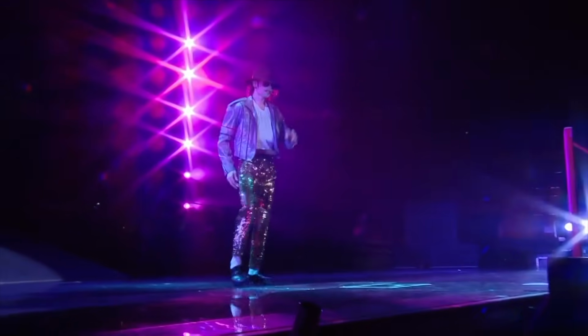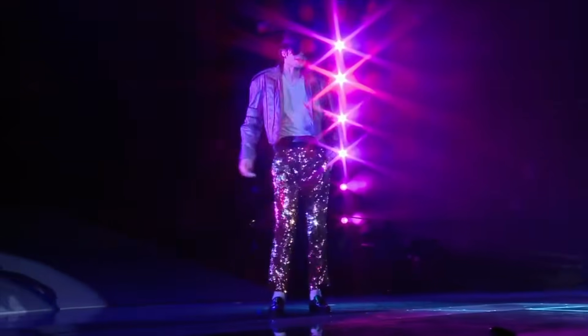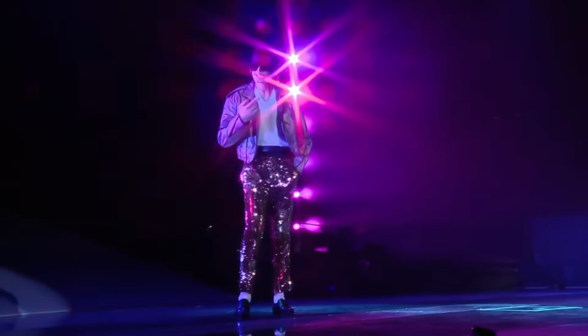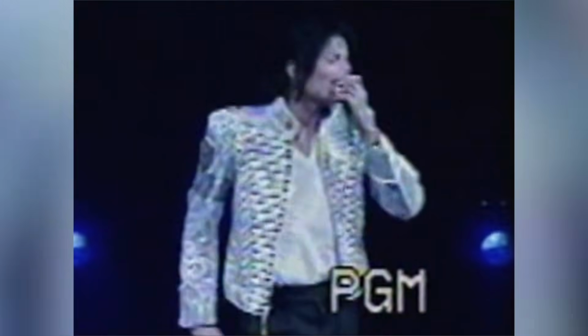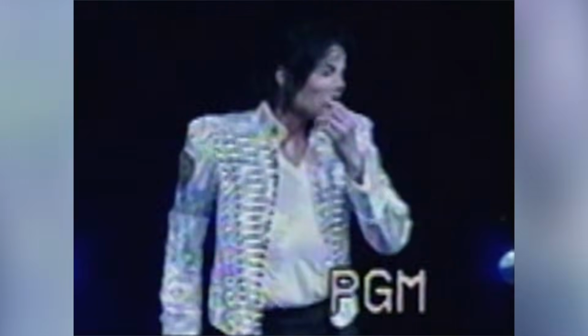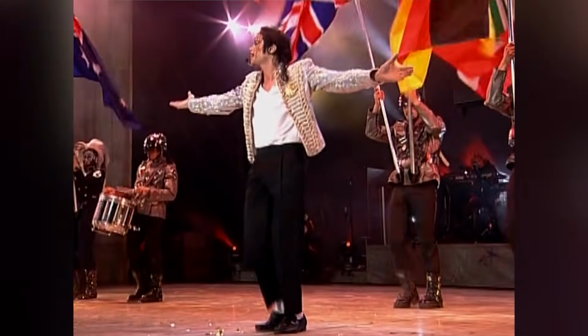Kind of ironic because he wore the Heal the World jacket from 1992 in the rehearsals for Human Nature for the This Is It concert in 2009. The current location of this jacket remains a mystery. It has never appeared at an auction, nor has it been publicly displayed or listed among the MJ Estate's items, including those from the cancelled 2009 auction.